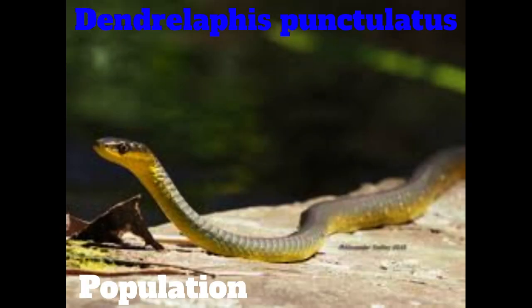Population. Population trend, stable. Population status, Least Concern, LC.